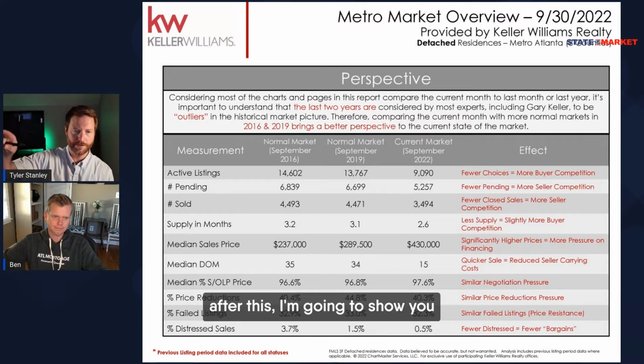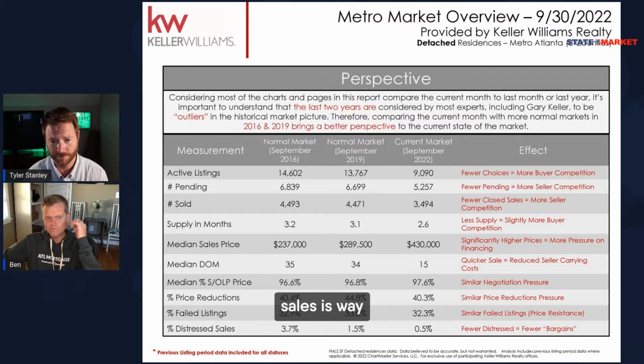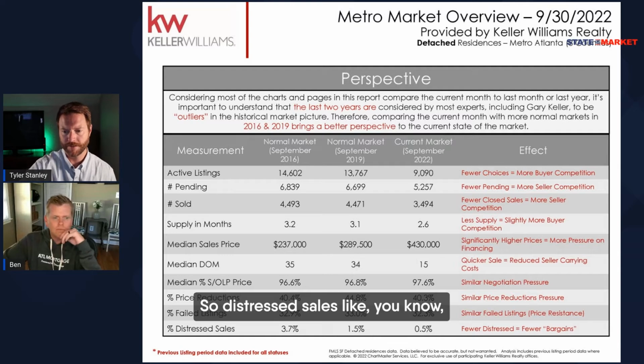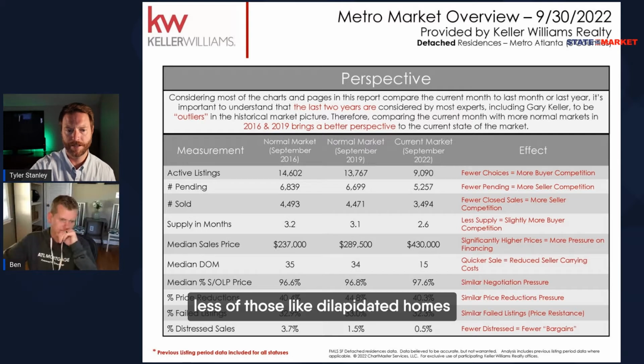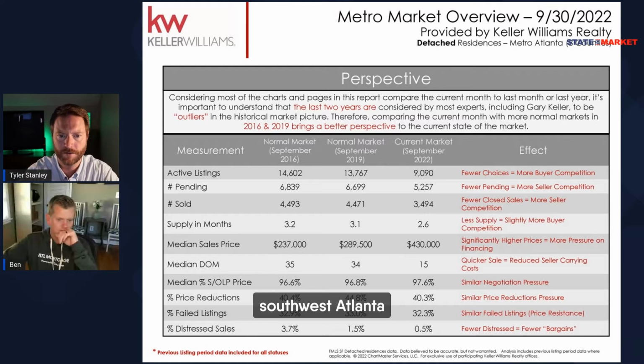After this, I'm going to show you the FMLS stuff from the last 7 days as well. Failed listings is less, and distressed sales is way lower than that 2016 number. So distressed sales, like, less bargains, less of those dilapidated homes that you see a lot of times in Southwest Atlanta and those kinds of areas.